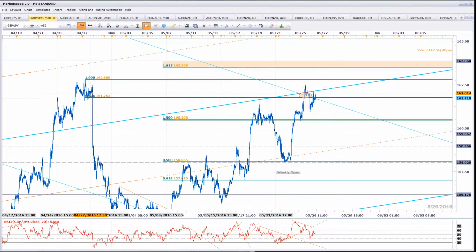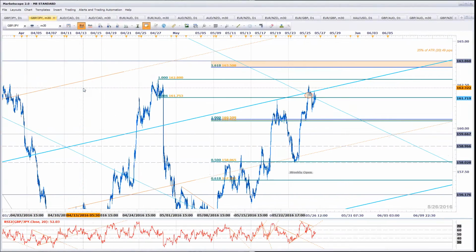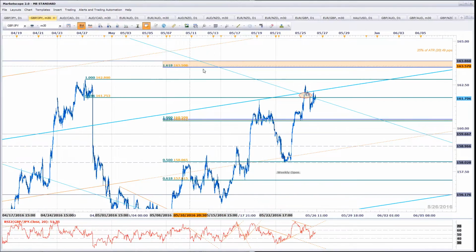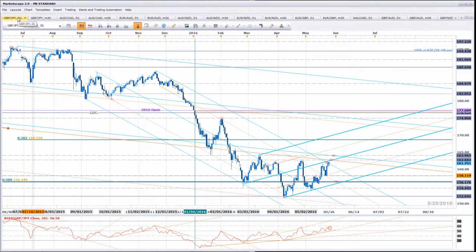You have 162.80, which is obviously the monthly high from April. But more importantly, there's a fib confluence, or a confluence region, I should say, up here. You got 163.50. You got 163.83, which ends up being the 2014 low. I know it's a weird level. And then you got 163.96, which is the swing low for the opening range of the year, basically the January low. And that converges on this lower median line.